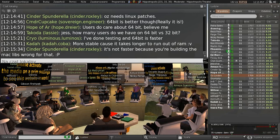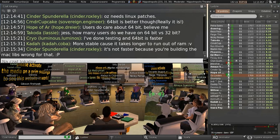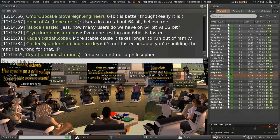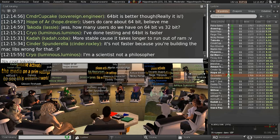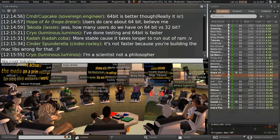The fact that you say more stable because it takes longer to run out of RAM... It's very depressing. Well, leaks. But that may be true, and that is unfortunately true. In some sense, I don't accept that as an excuse or as a methodology, but if it takes longer to run out of memory and you get to keep on going longer, well, that's good, right? That's better. So we'll see.